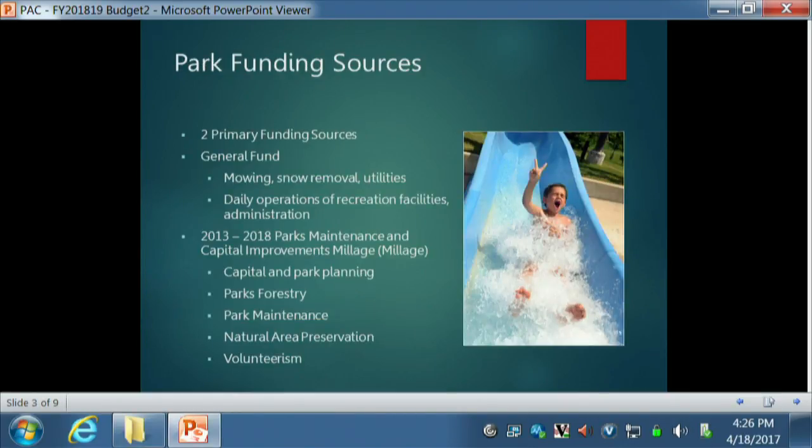As a review, there are two primary funding sources for parks. One is the general fund. The general fund really covers daily operations, essential services, the fees that we bring in from programming, as well as park and public spaces maintenance: the mowing, snow removal, and utilities.